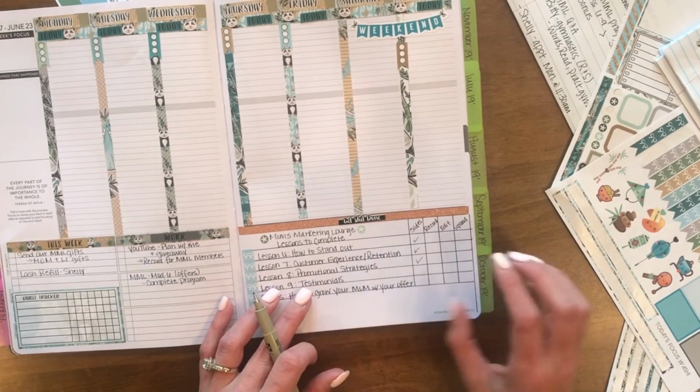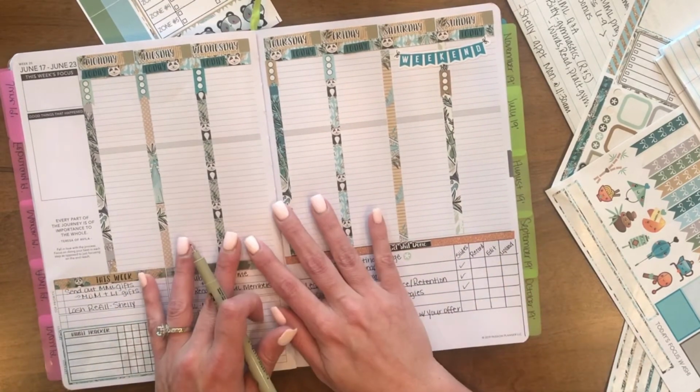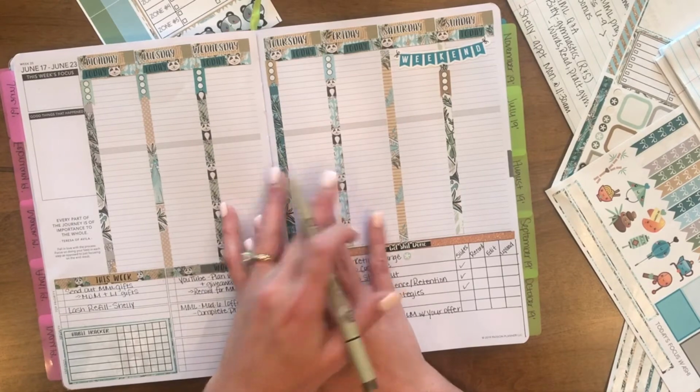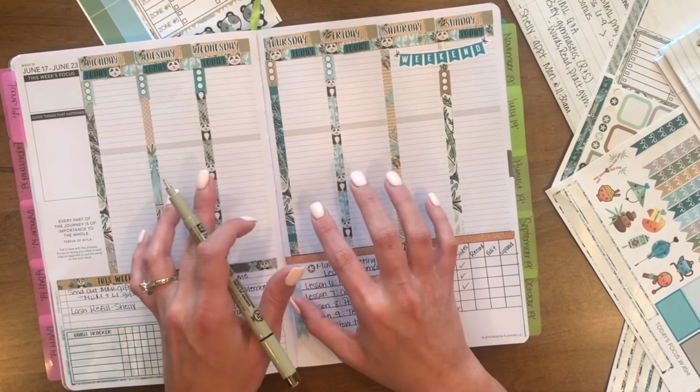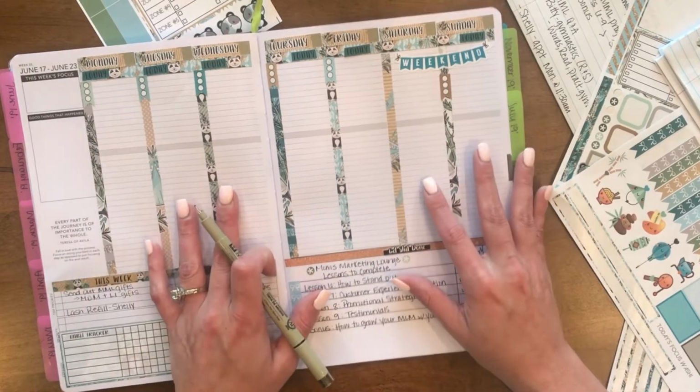So now that I have this done, I am going to move up and start filling out this particular section. Once I'm done, I'll explain how and what I've done and how I've done it.